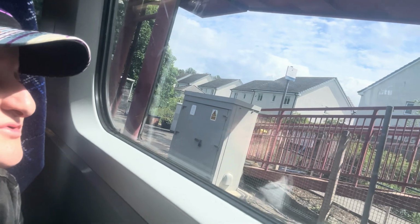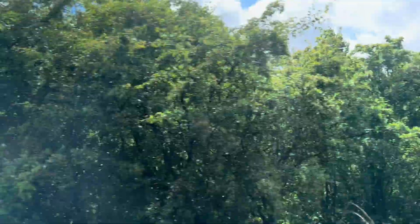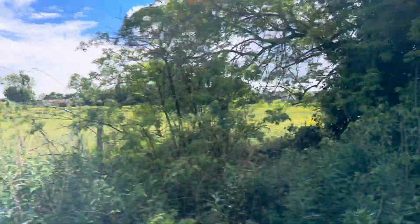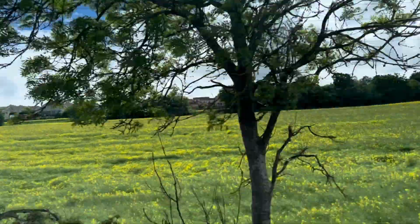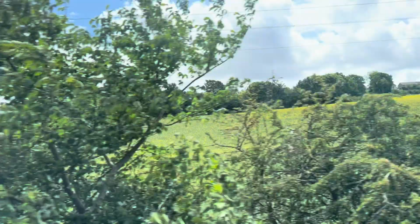Is that a ramp? Oh, nice. This station is accessible. That's good to know. We've arrived at Curriehill. So guys, we just left Curriehill and the next station is Newton. And then we have about another hour and 3 minutes until we get to Glasgow Central.